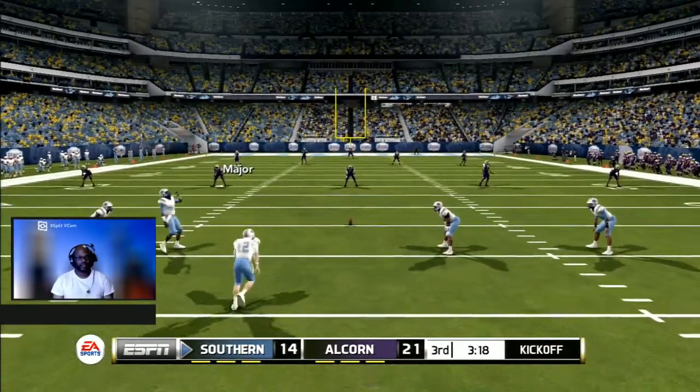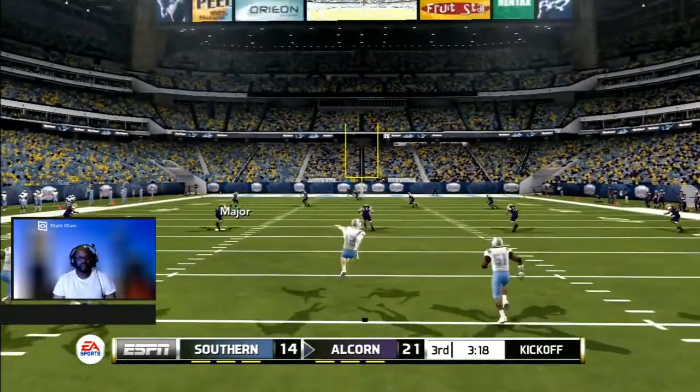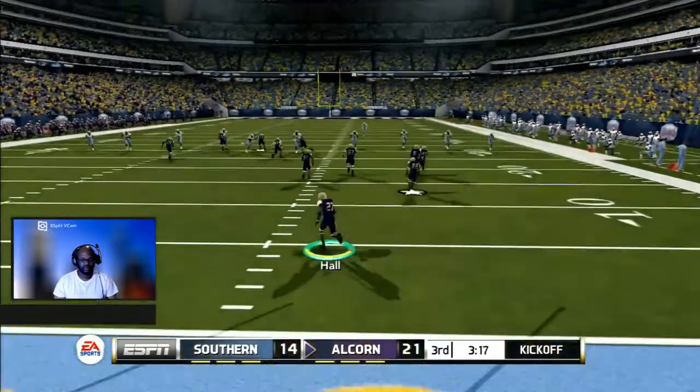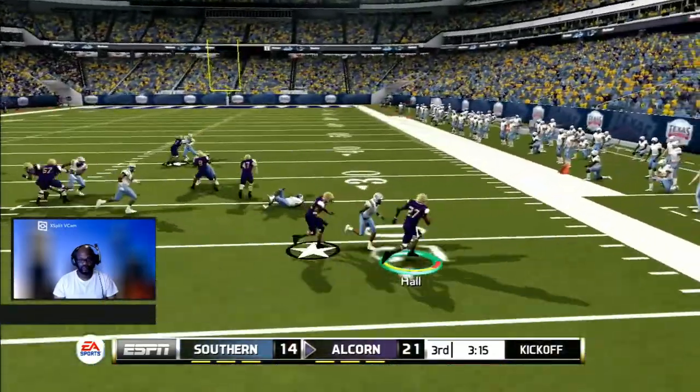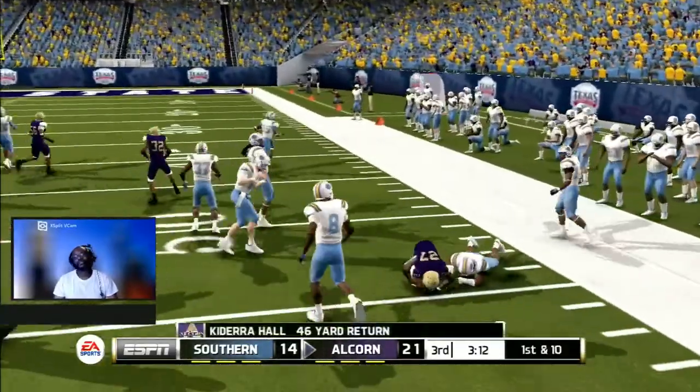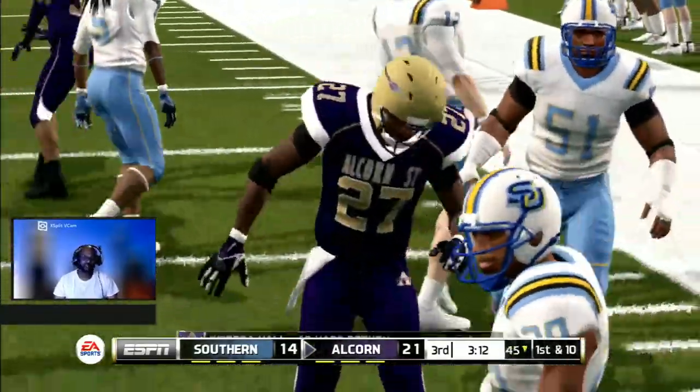Looks like they're ready for the kick. Excellent kick. He's got the corner. Across the 30. They'll bring him down at the 45. He's not bringing me down like that, man.